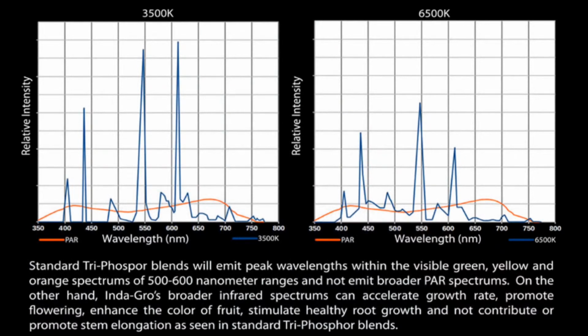Standard triphosphor blends will emit peak wavelengths within the visible green, yellow, and orange spectrums of 500 to 600 nanometer, and not emit broader PAR spectrums. On the other hand, indigo's broader infrared spectrums can accelerate growth rate, promote flowering, enhance the color of the fruit, stimulate healthy root growth, and not contribute or promote stem elongation as seen in standard triphosphor blends.